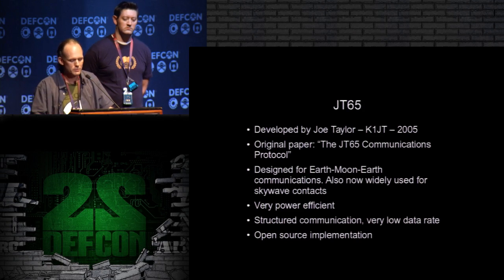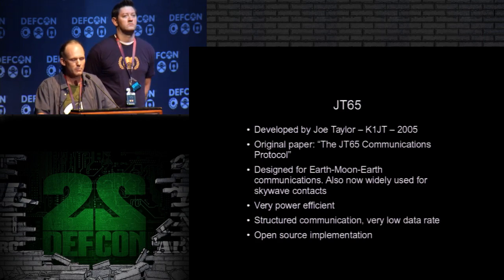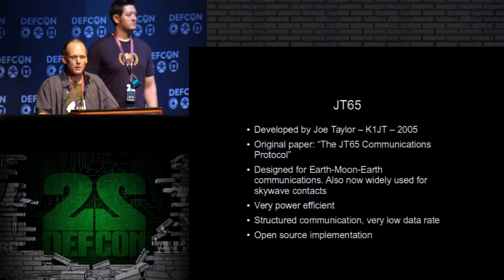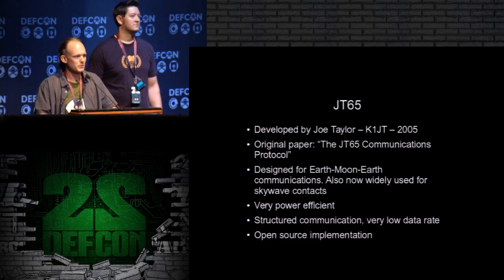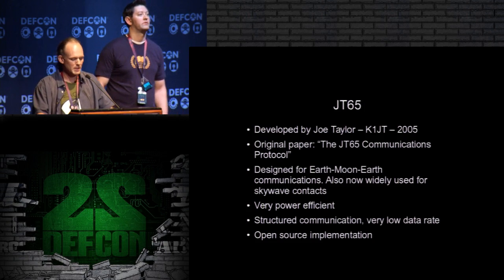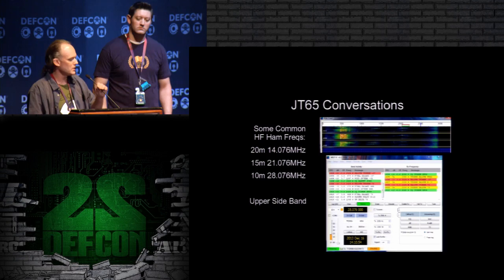We'll talk a little bit about the structure. It has an extremely low data rate. That was one of the trade-offs here. All of this is a trade-off, right? For more privacy in the communications, we are trading a lot of bandwidth, as you'll see. Good news, it's an open source implementation. It is in Fortran, and the error correction code is in C. So we did deal with the Fortran code because we wanted to stick as close to the original implementation as possible. So what does a JT65 communication look like?